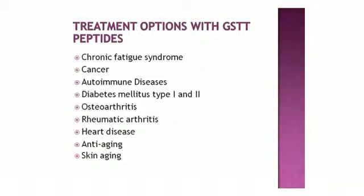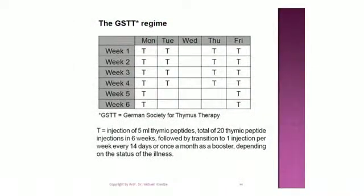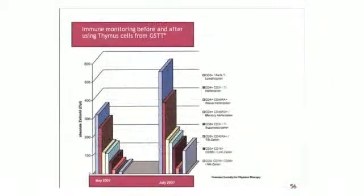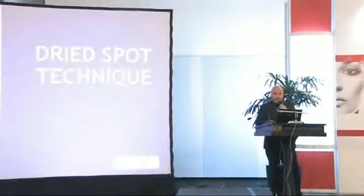This is an example of the treatment I used. I will speak better about how I use it tomorrow afternoon. This is a special regime of the German Society of Thymus-therapie, how they use thymus and combinations of thymus. Important is that you get up all the immune cells, before and after, with these growth factors.